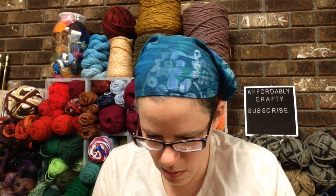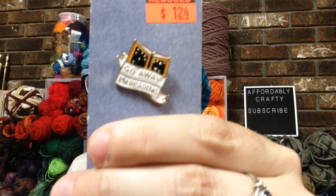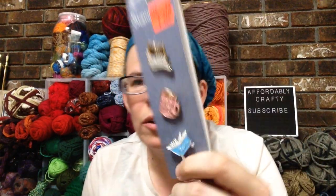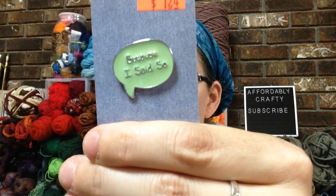Then I got some pins, which I thought were really cute. Honestly, the one on the top of this is one of my favorites because I'm kind of an introvert. Go away, I'm reading. Fueled by tea. Relax with a tubby. Isn't that cute? With little bubbles. And then the next ones are kind of mommy. You know what, because I said so. So this needs to go on my work lanyard.